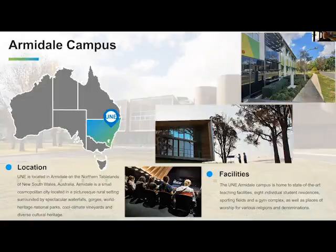We have 8 individual student residences on campus, so they're within walking distance of the classrooms. We have sports complexes. We also have various places of worship, depending on student religions, so they cover a number here in Armidale.